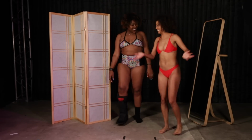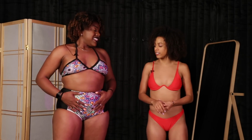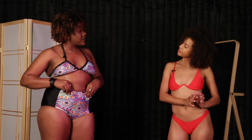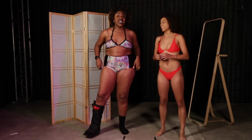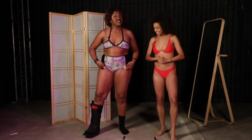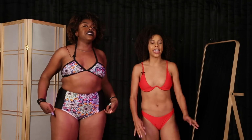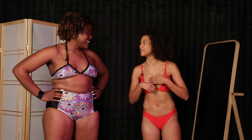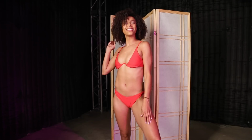Oh, yours is cute. Thanks. It's really small. Yours is cute. I like the colors and I do like the fabric. But I knew this was cheap because this is the size that it is. There is no room to live. Same. I can't move properly in this suit. Everything is about to fall out, so I'm gonna have to just stand here like this. But that color is very complimentary on you. I like the color a lot.